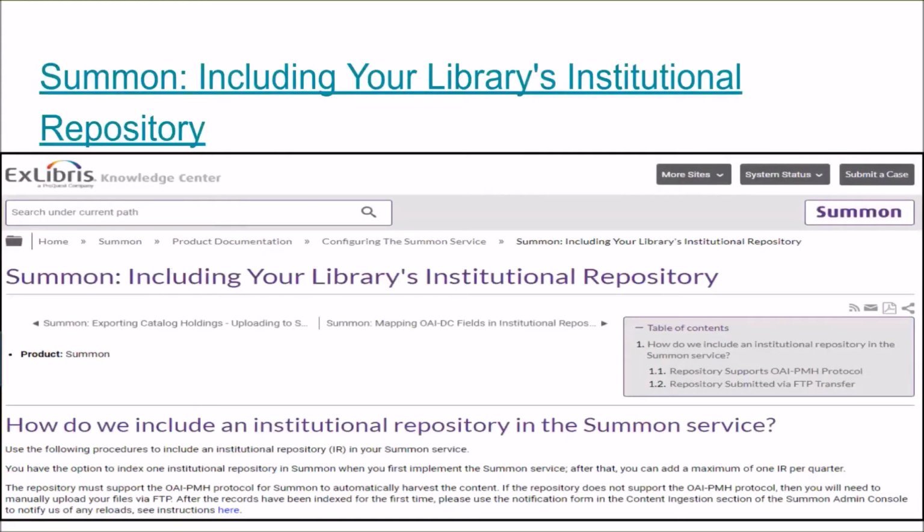So we were starting our thoughts on how to do this from this Knowledge Center article on including your library's institutional repository. So this gave us some guidance as we were preparing to reach out to Summon. This article outlines your options as either an OAI PMH transfer or an FTP transfer. Because of the Argos system limitations, we had to go with the FTP option.